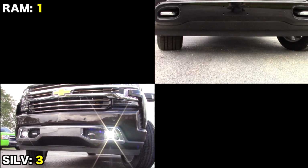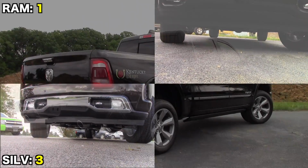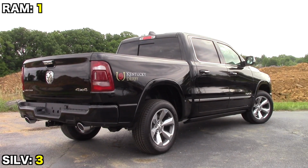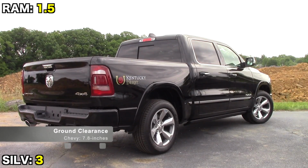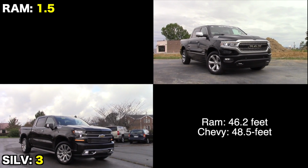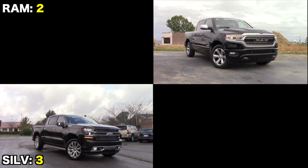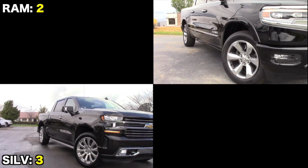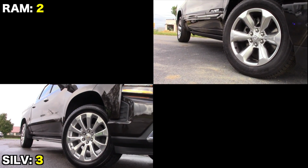Starting off with the ground clearance, both offer plenty. But the Ram has the aforementioned air suspension, thus giving it a range from only 6.7 inches all the way up to 10.7 inches in its second off-road setting. The Ram also has the tighter turning diameter at 46.2 feet versus 48.5 feet for the Chevy. Of course, the overall styling is impacted a lot by the wheels, and for this, the Silverado's 22s simply catch the eye a lot more than the Ram's 20s.